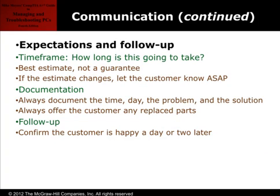And I talked about this. Expectations. Never guarantee something. Give estimates. And I say that because you might know it's only going to take you 15 minutes, but what happens when 10 minutes in you realize that there's a much bigger problem, that now that you've opened up the computer, you're seeing something else, and this is not going to be that fast. Well, now you lied, right?